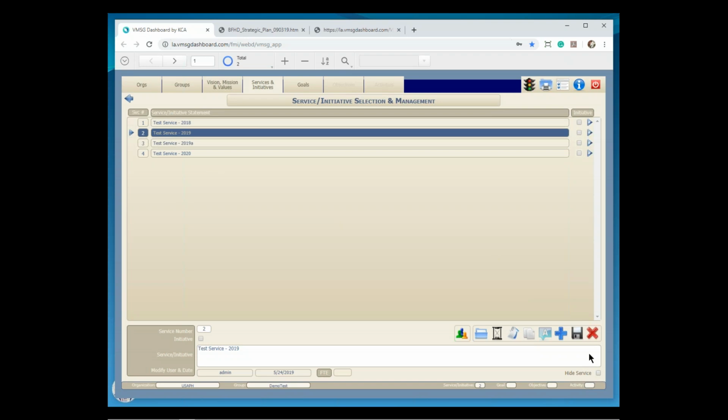Let me go ahead and hide that for now. So I'm going to take 2019. I'm going to make a 2021 plan. This is the copy button, the little two pieces of paper. So I copied that, and notice the little paste button lights up.